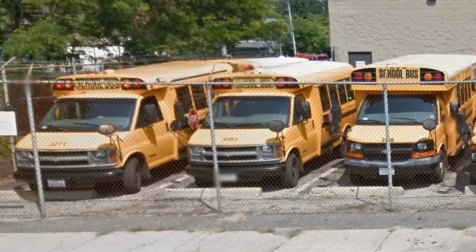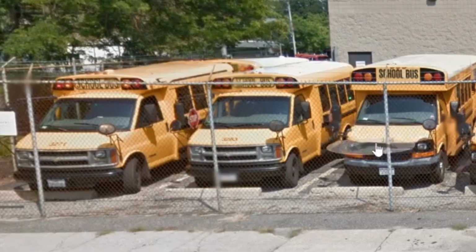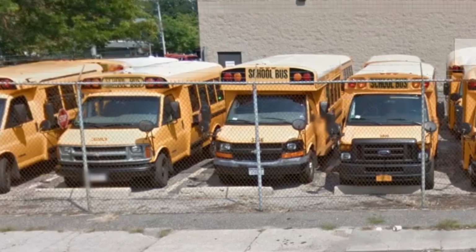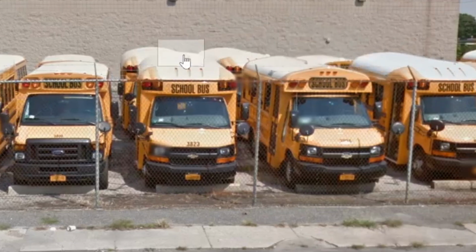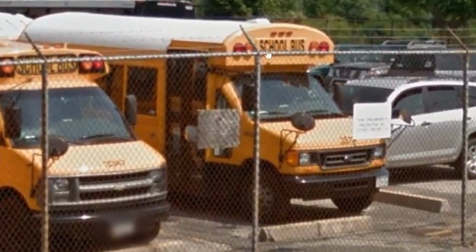And going back to August 2012 so I don't have to move around the lot later, we have got 2 Microbird M2s. I believe that's a Trans-Tech. I could be wrong on that, but I believe that's a Trans-Tech before they switched over to this design. We have another MB2, Thomas Minotaur, yet another MB2, and a US Bus Ford.